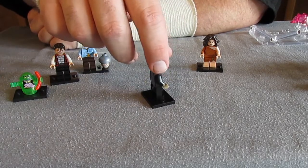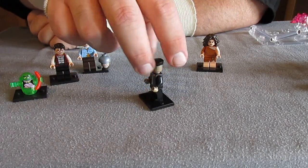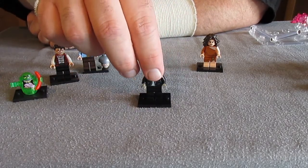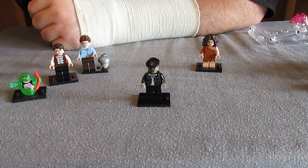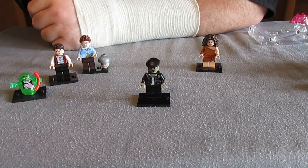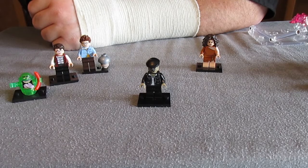Not a lot to him, but it's a nice little addition. Out of everyone, I think he's probably the weakest minifigure to include, though I don't know who they could include otherwise.